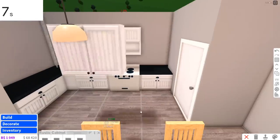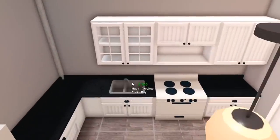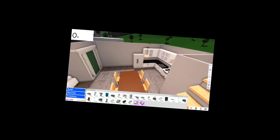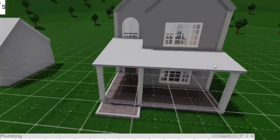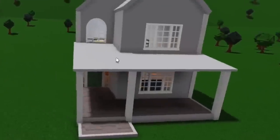Maybe this wasn't such a smart idea to do all of this. I'm ambitious. Okay, let's have a sink at least. Right there. Okay. Oh, okay, now we stop. What was I thinking? Oh god. Hey, that don't look too bad. That doesn't look too bad at all.